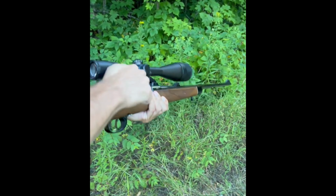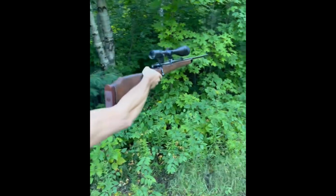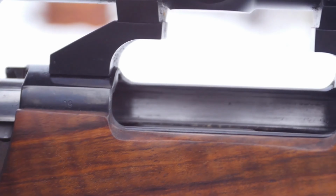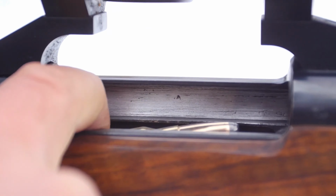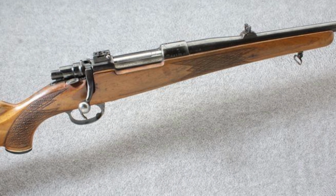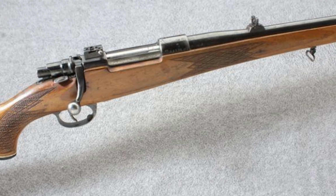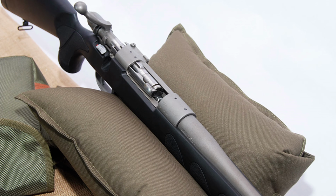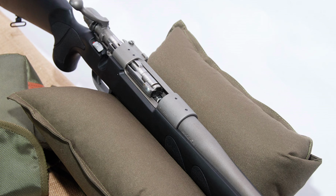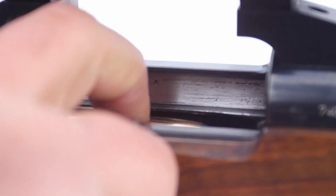The LK M70 features the full-length claw extractor, a massive bolt body, and a controlled round feed system that ensures reliable cycling even in the harshest field conditions. Built to thrive in mud, dust, and rain, this rifle is ready for anything from backwoods hunting trips to daily use on a ranch. Mechanically, the rifle is battle-proven.